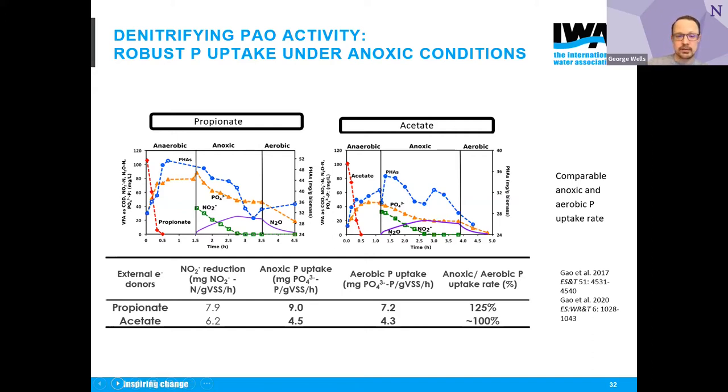We also showed that these organisms had a strong kinetic preference for nitrite over nitrate. I'm not showing that on screen, some additional data. And we also finally showed that the anoxic phosphorus uptakes were not significantly different in the presence of propionate versus acetate. So not a clear preference for different VFAs in this system.